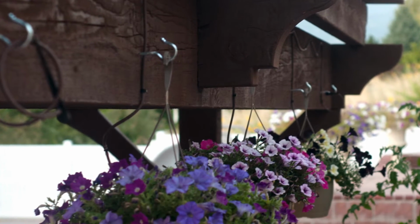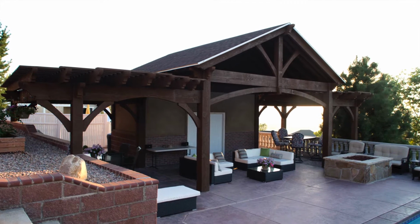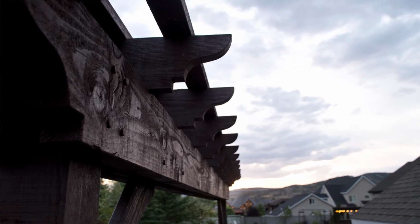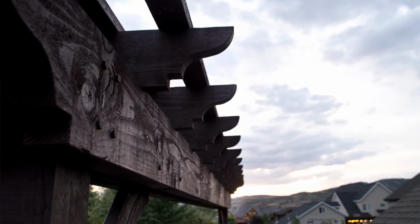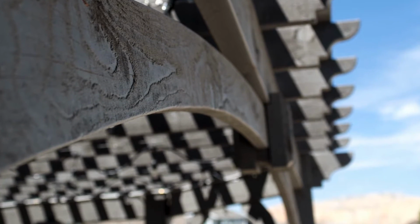Actually, I saw an ad, I think, in Hometown Values. I went online and combed the website, and I was really impressed at the examples of the pergolas that I saw, and I noticed that they don't use a lot of metal parts. They try to use mostly wood on top of wood so that when it expands or contracts with the weather, it's a really solidified piece. I also noticed their warranty was really, really exceptional.